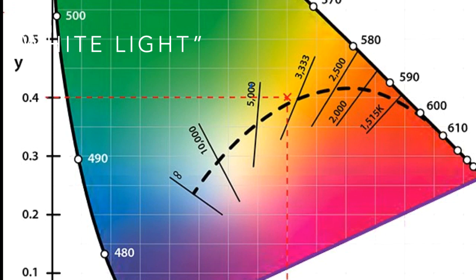The diagonal lines represent correlated color temperature, or CCT, a term you'll hear often with LED fixtures. Light sources that lie on the same CCT line share the same color temperature even though they're not the same color. So two LED sources with the same CCT may emit slightly different spectrums.